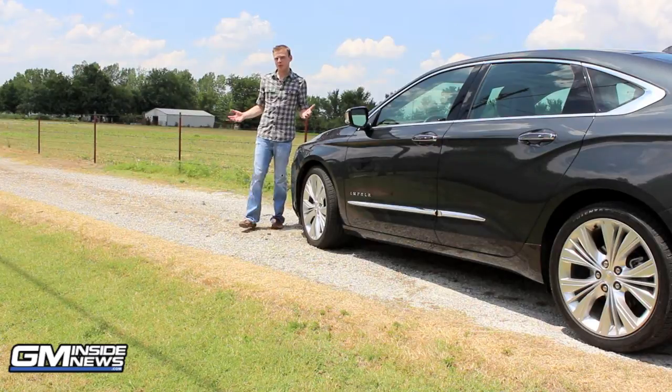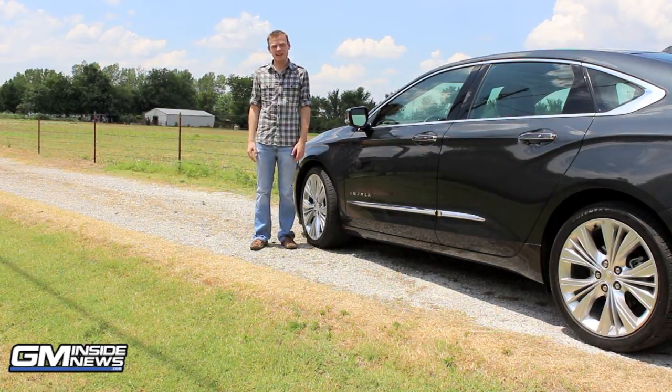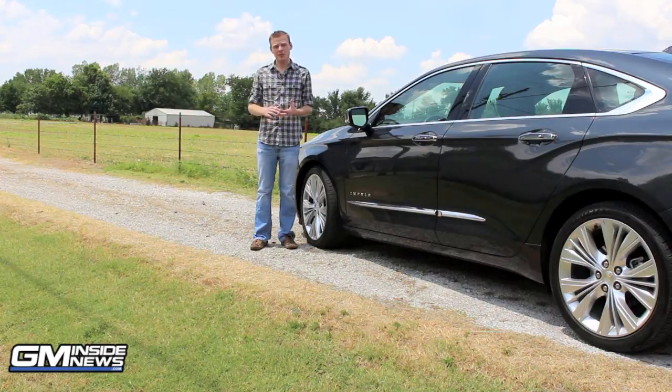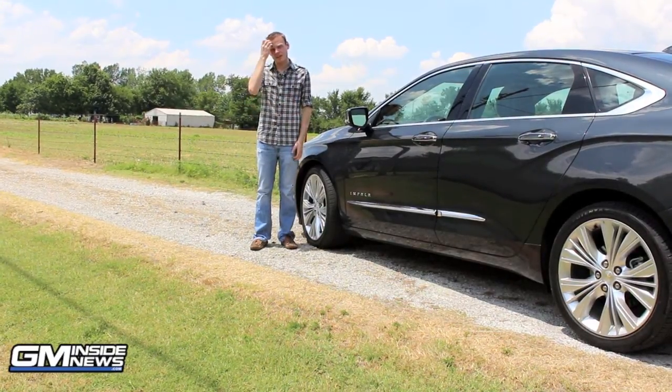So is Impala's beauty more than skin deep? Absolutely it is. This is the best full-size Chevrolet sedan in probably 2 decades. However, it's not just good by GM standards. This car is very competitive with the Ford Taurus, Hyundai Azera, and Toyota Avalon. And in fact, I'd put it near the top of its class, and it's certainly better than the Taurus. It's more roomy, more powerful, and it certainly drives better than most of those other full-size sedans.